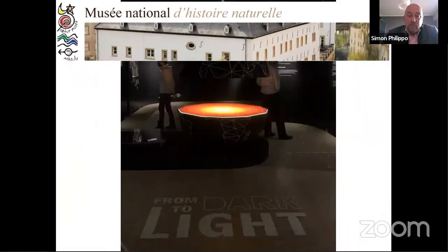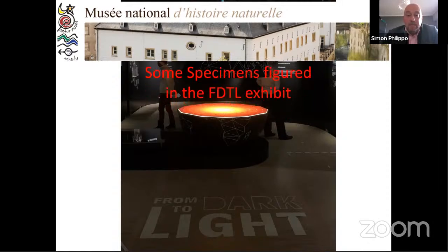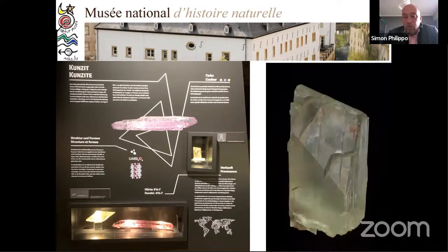So in our exhibit From Dark to Light, we have some of these figured specimens in the exhibit. For the spodumene part, you have some kunzite and some edenite. And in the small case in the middle, you have this huge edenite from the Resplendor mine. I also put the size and the reference of the figure number from the book.